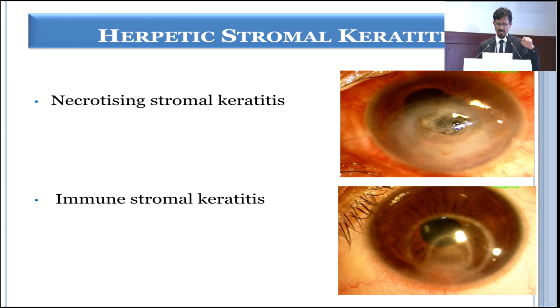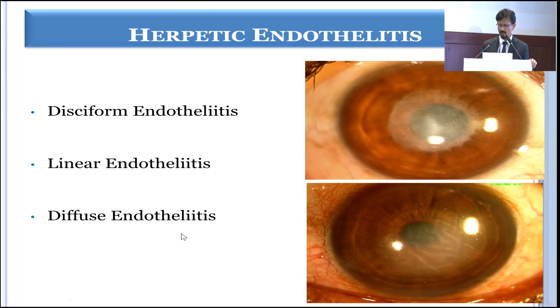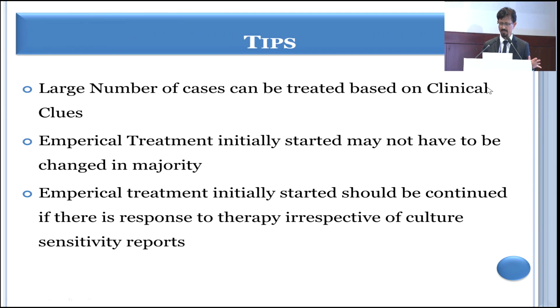There can be necrotizing keratitis, badly vascularized and sloughed-up kind of appearance, or you can have an edema. Suddenly a patient develops coin-shaped edema or partial Descemet's folds, partial corneal edema, and you check the sensation. Sensation is dull. The first thing that should come to your mind is herpetic keratitis. And if you have subepithelial nummular infiltrates along with conjunctivitis, that can be adenoviral keratitis.